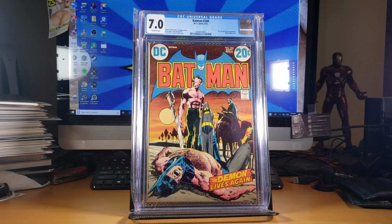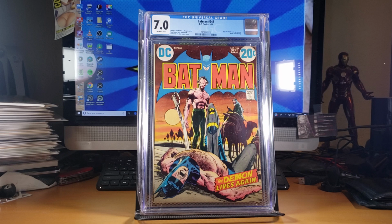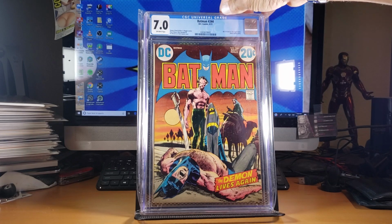Batman 244, and that's pretty much where Ra's al Ghul punked Batman in a fight. So that was a pretty dope cover, and it comes back to you as 7.0, off-white pages.